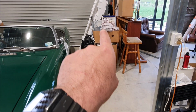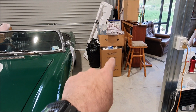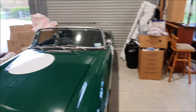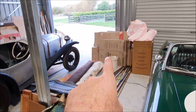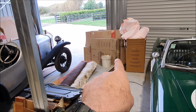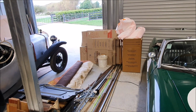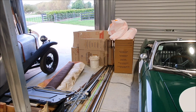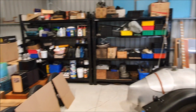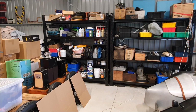This pile of stuff here is all stuff that's going to go to the tip in a skip. And that stuff there is cardboard boxes. So the moving company will actually come and collect those and they'll recycle those. Reuse them, recycle them where they can. The shelving's looking good. It just needs, like I say, a bit more organization.